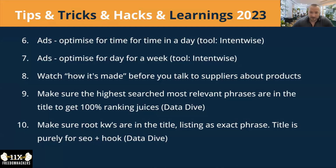Other people said that the beginning of the title is still a hook, so you put there something that matters to people. For example, "easy to use." If easy to use is really important for people about the product, then you put "easy to use" and your main root keyword, right? So it somehow works really well. Next one.